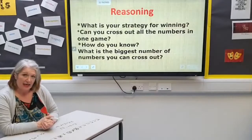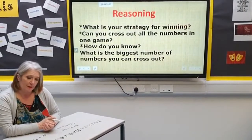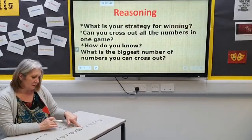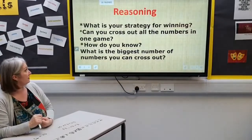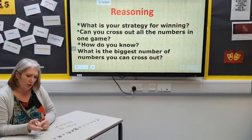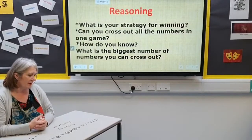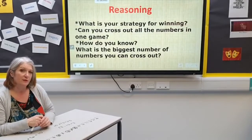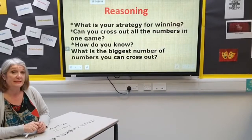Okay. Like any game that we want to win, we have to start reasoning and thinking about how we are going to win. How can I get rid of these high numbers? Do I need to work on the high numbers? Should I start with the low numbers when I'm choosing my numbers? Can we cross out all the numbers in one game? Will that ever happen? What numbers would I have to use for that to happen? What's the biggest number I could cross out? Lots of ways of thinking, how are you going to win your game? And that's where your reasoning comes in and your problem solving skills.